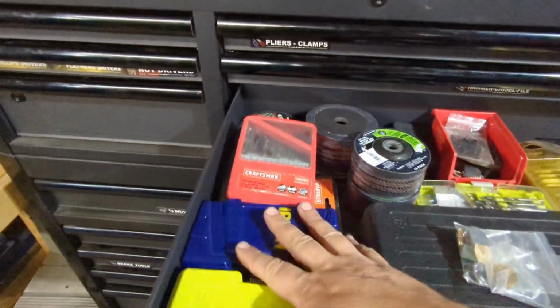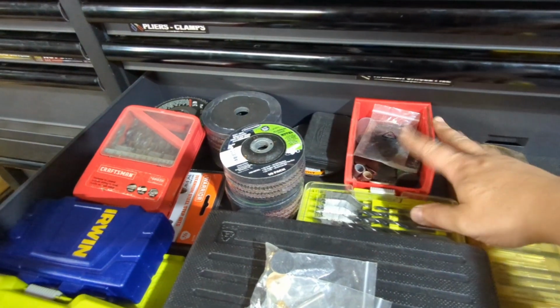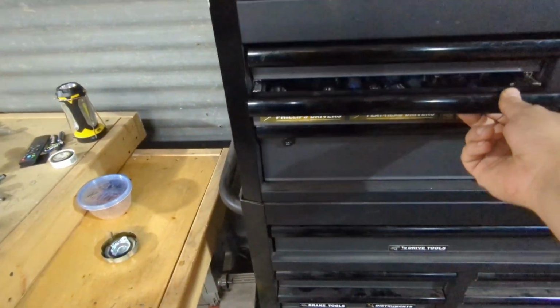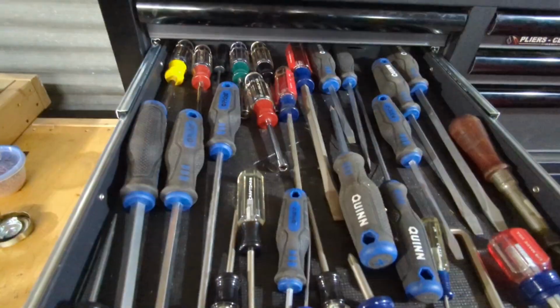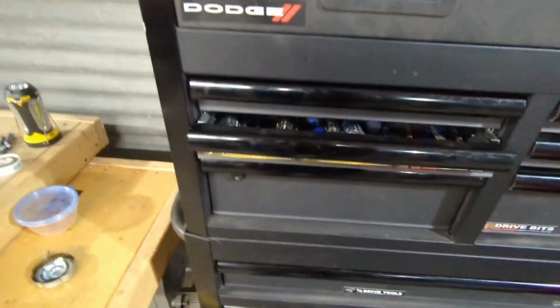This is where I've got bits and grinder wheels and the rotary tool and some saw blades. This is kind of a good drawer for all the stuff that people tend to have scattered. Got screwdrivers. I know screwdrivers used to be up here. Now they're down here. I'll show you why.